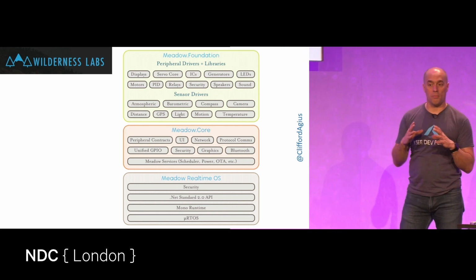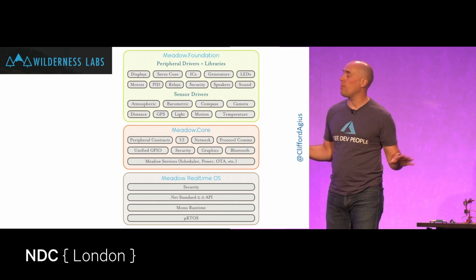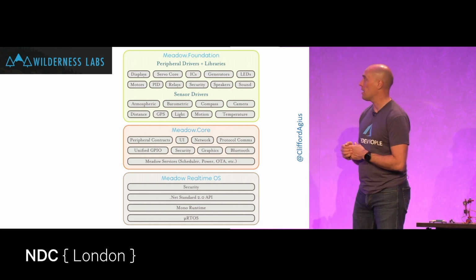And on the STM, which is the main chip, the bit we're going to use, it's the NuttX RTOS. Not that it matters. You don't need to know about that. I just thought it's a fun fact for me as a geek. I like that sort of stuff.